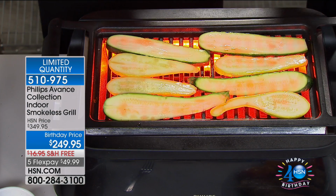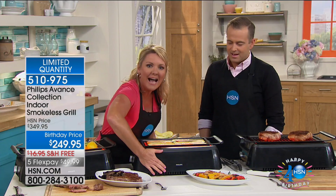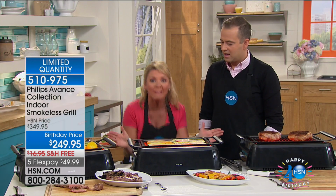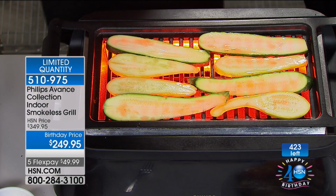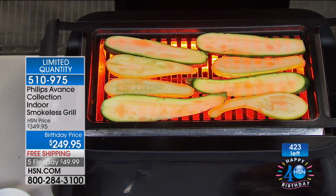You think, oh, I don't want open grill in my home. I can touch the outside of this as it is on high. So if my child walks by and goes, oh, that looks cool, and touches it, it's fine. The heat is down there. It is safe for your family. And the flavor is amazing. It is that grilled food. It's the grilled food that you love.